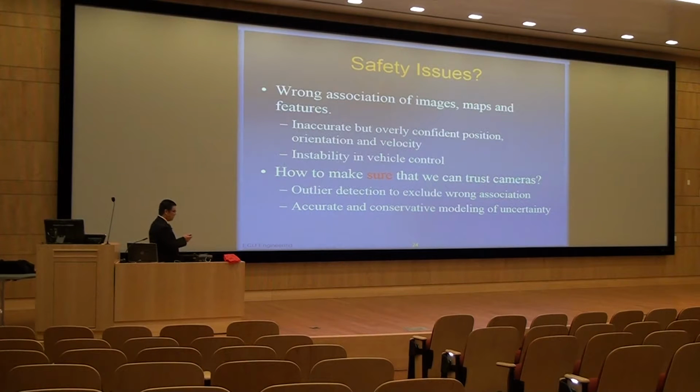In that case, I'm going to tell my flight control that I know exactly how fast I'm moving and where I am, where in reality, I have a bias in the estimation, and that will destroy your flight control very, very quickly. So the two items that we're working on right now are to build a more robust outlier detection and build a more conservative modeling of uncertainties so that we know when we are wrong.